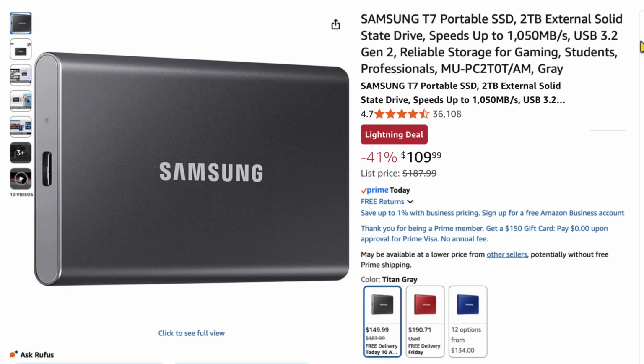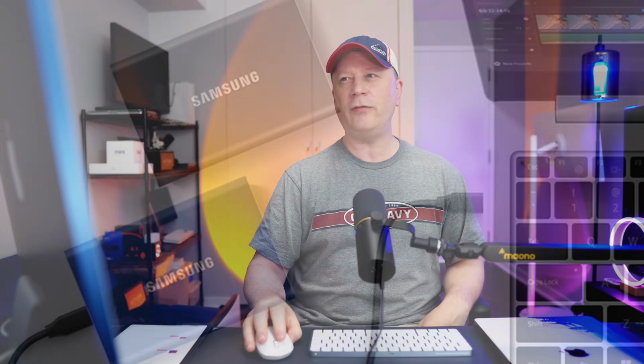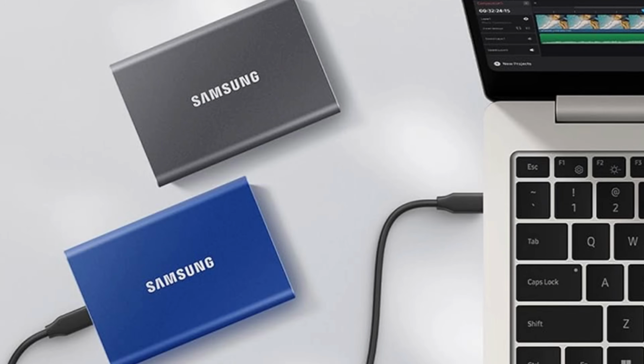Anyways, let's keep moving. So we got another external hard drive. This is one of the more common ones. Awesome deal here. Here's a Samsung T7 portable SSD, 2 terabytes. This is usually like $160, maybe somewhere in that range. And look at this, $109 for 2 terabytes. $109 for 2 terabytes, Samsung T7. This is the one you should get no matter what if you're thinking about it, because that's going to be the lowest I've seen it forever.